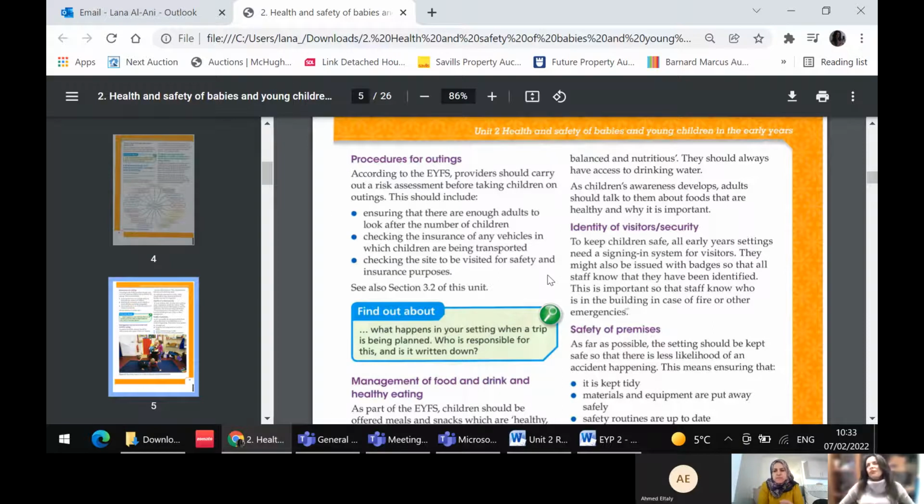Because, for example, if we take them to the garden without risk assessment, without us going there in the garden and checking every single corner, making sure that there is no broken glass, there are no stones, there is nothing, no big hole they can fall in, that would put these children in danger. So according to this procedure of outings, we need to make sure that the children are safe. We need to do risk assessment.